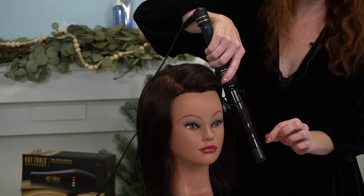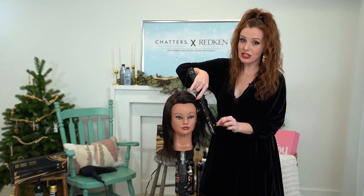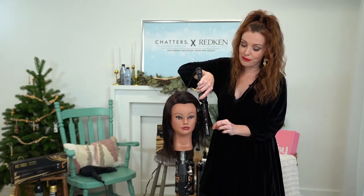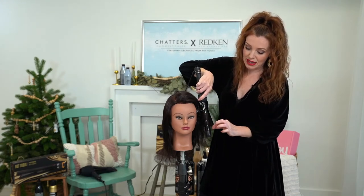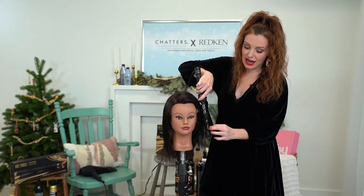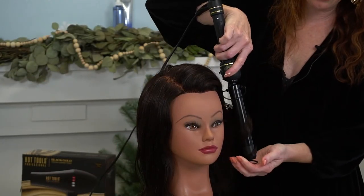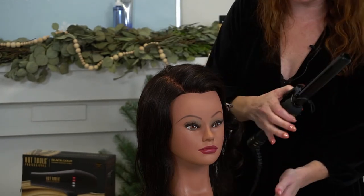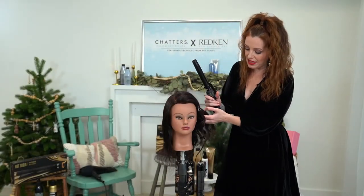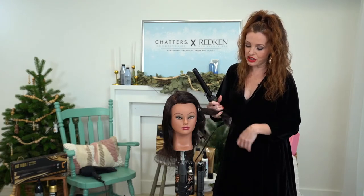And if you notice, when I took that section, I'm taking a large vertical section, literally straight from the part, but I'm curling it from just below that clip that I put in. And as I put that in, I'm wrapping all the pieces all the way around the hair, right down to the bottom, making sure that I have complete heat saturation through the hair. Now I'm going to take the next section, and it's almost like an inch wide.